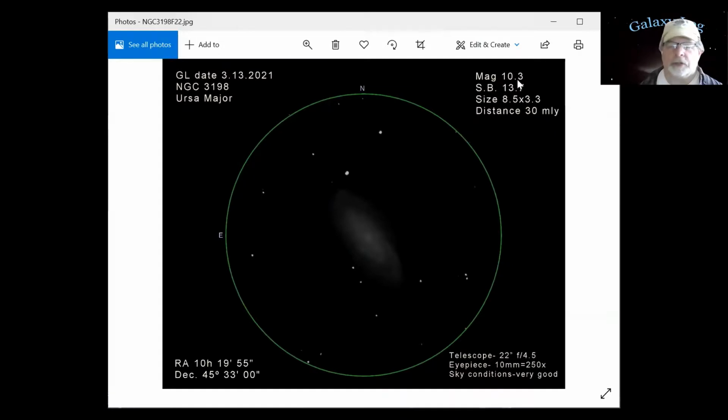Here are the particulars of the galaxy. 10.3, it's fairly low surface brightness, but it is big. It's 30 million light years away. And for this view, I used the 10mm eyepiece, which gave me 250 magnification. I could probably push the power in this one also, but I thought this was a nice view. And certainly a lot different than the 8.2 inch.